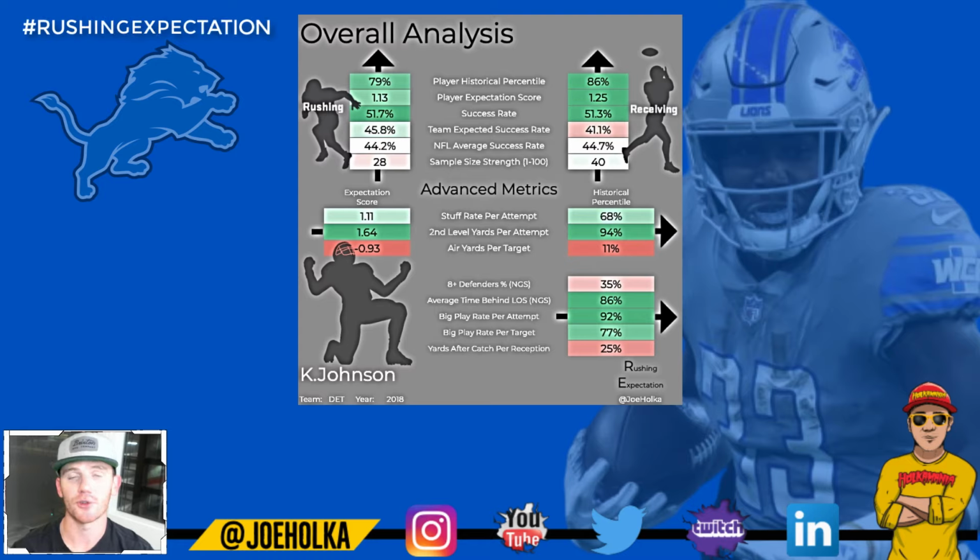So taking the Detroit offensive line out of it for a second, in Kerryon's rookie season, he had a success rate of 50+% on the ground and through the air. That's one of those rare situations where a back actually saw one of those low air yards per target scores, but was actually well above his expectation in efficiency. So the reason for that and why this feels so bullish to me is it was highlighted by his 77th percentile big play rate per target and 90th percentile elusiveness rating. So he was breaking those plays almost on his own in the open field, which I love to see.